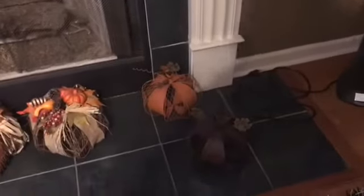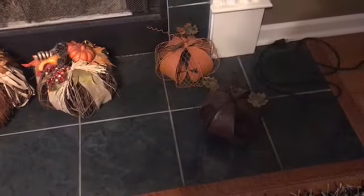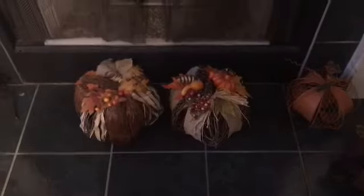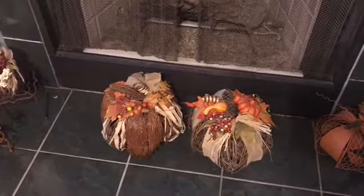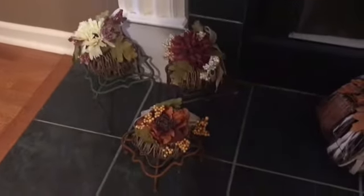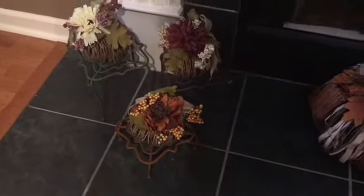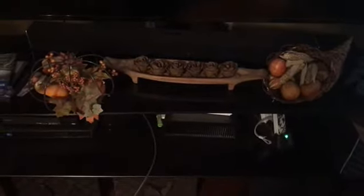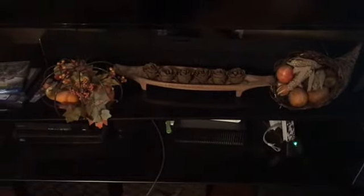So going down, these little pumpkins right here came from Hobby Lobby. These are from Kirkland's, and those actually light up. And then these, the pumpkins came from Kirkland's, and the little stands came from Hobby Lobby. These are just extra little pieces that I have until my Halloween stuff gets taken down.